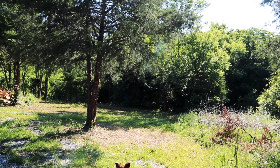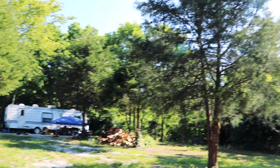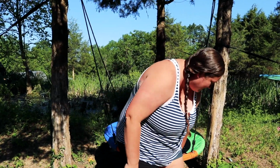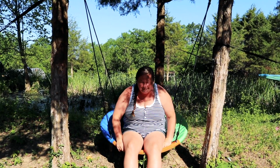It is so easy to fall in love when your place looks like this, with the campground, hammocks. Oh, the kids got a new swing. Yeah. She's on.